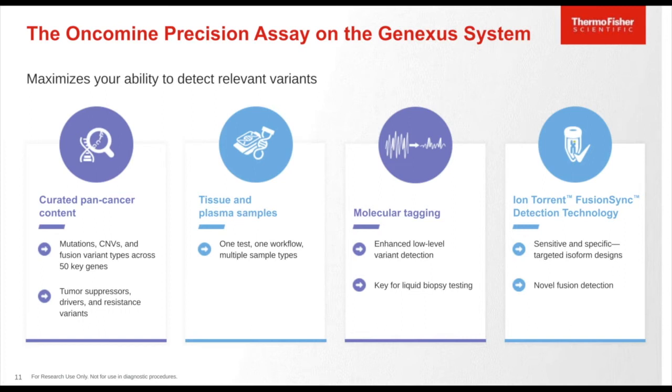variant detection. And lastly, we also launched the Ion Torrent Fusion Sync detection technology, which provides both sensitive and specific target isoform detection plus novel fusion detection with the exon tiling approach that will be discussed on the later slides.